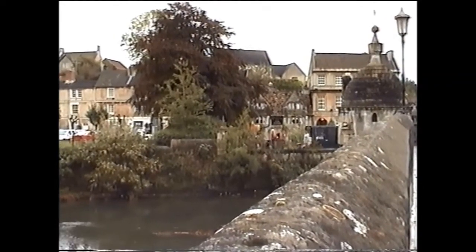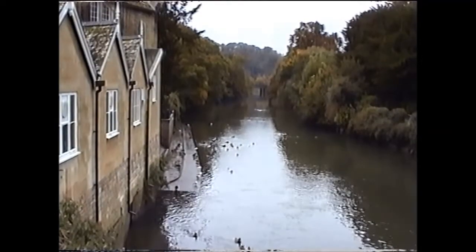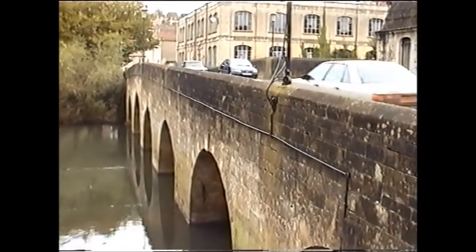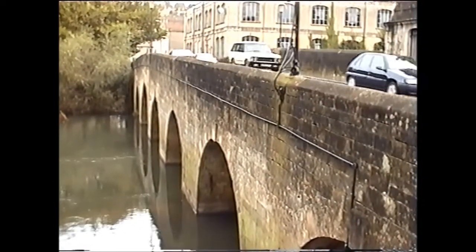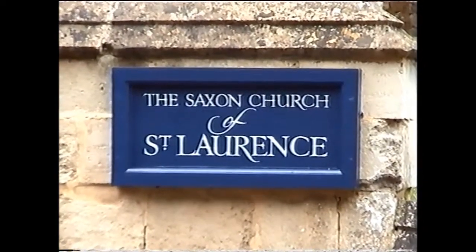Bradford means broad ford, the name dating back more than 1300 years to Saxon times. That was more than 500 years before the first bridge was built across the Wiltshire Avon. It wasn't until the 13th century that a narrow pack-horse bridge was erected, part of which is incorporated into the present town bridge. The Saxons built Bradford's most famous building, the tiny church of St. Lawrence, rediscovered in the mid-1800s.